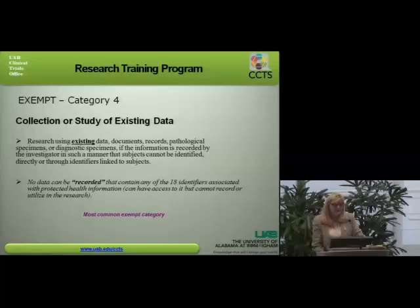Records, pathological specimens, diagnostic specimens, and they also have to be recorded in such a manner that the research participants cannot be identified through any direct identifiers, which are those 18 HIPAA identifiers, or any indirect identifiers, which would be identifiers which we talked about earlier, such as age, ethnic group, sex, etc. Okay. And again, we see a lot of exempt category four here, especially for chart reviews.